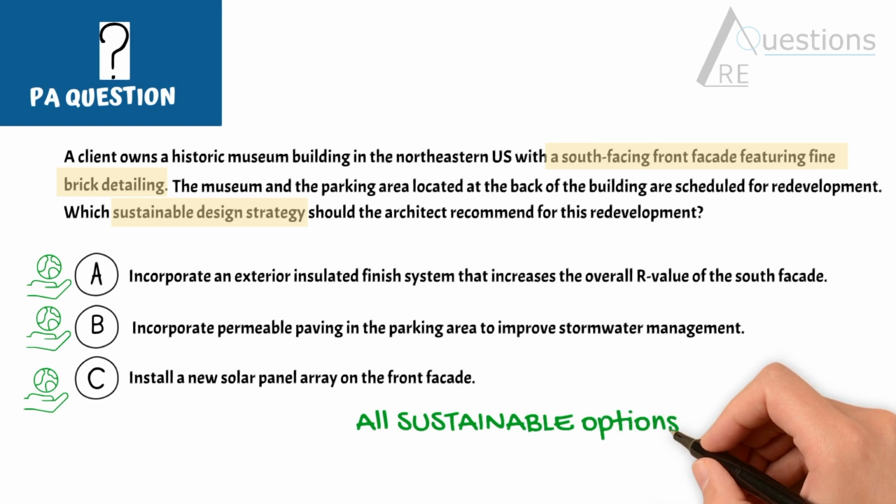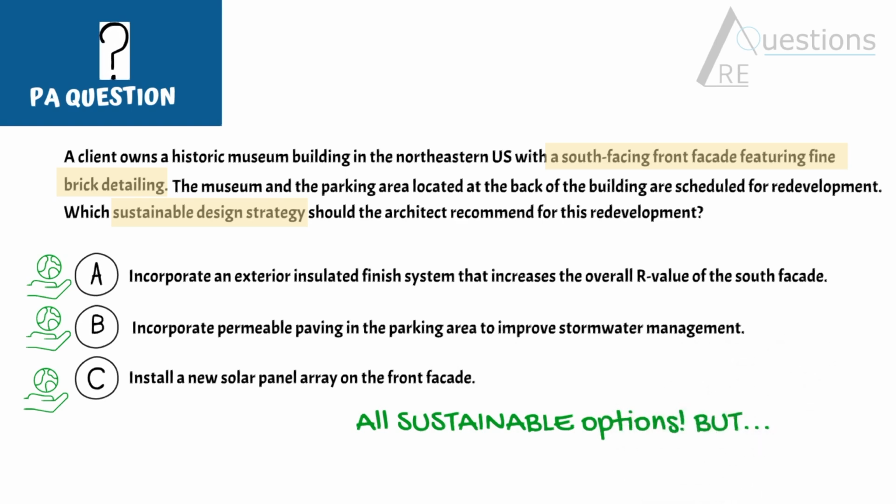But what makes option A and C different than option B here? The difference here is both option A and C are recommending some design strategies on the facade. Interestingly enough, option A uses the word of the south facade and option C says on the front facade. But if we read the question carefully, we realize that south-facing facade and the front facade are the same thing. The important thing here is that this is a historic building and there's a fine brick detailing. So that fine brick detailing information in the question is not given to you randomly.